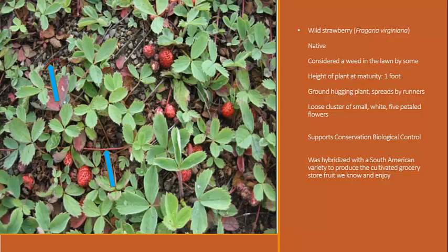Wild strawberry. It is considered a weed in the lawn by some. Height of plant at maturity is 1 foot. It's a ground-hugging plant that spreads by runners. It has loose clusters of small white 5-petaled flowers. Wild strawberry supports conservation biological control, meaning that it's a plant that attracts predatory or parasitoid insects that prey upon pest insects. And this was hybridized with the South American variety to produce the cultivated grocery store fruit we know and enjoy today.